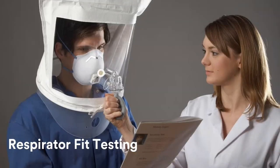We will now look at respiratory fit testing. Not operated in South Africa yet, several countries have legislated that respirator fit testing is mandatory before using a respirator. South Africa has made small steps in this regard, in that due to COVID, all healthcare workers now have to be fit tested. This is mandated.